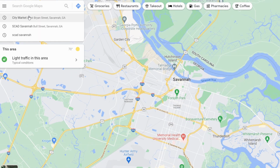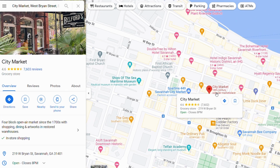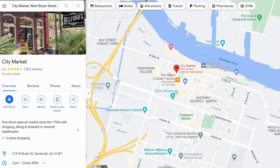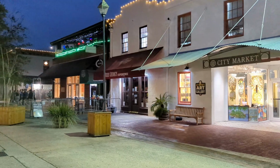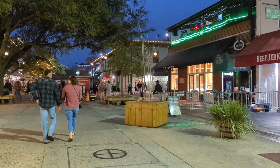City Market is also in the same area as River Street. It's just a little bit further south, more towards the western side. That's where the nightlife is. That's where the bars are. That's where some of the restaurants are. That's where the rooftop bars are. A nice outdoor walking area where you can walk around with an open beer can, sort of like Bourbon Street in New Orleans. So that's where all the partying happens. If you're into the nightlife, City Market's where you want to go.